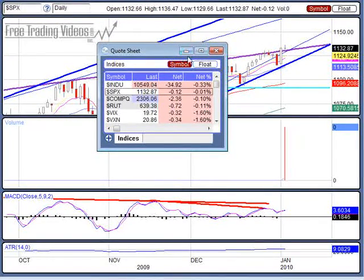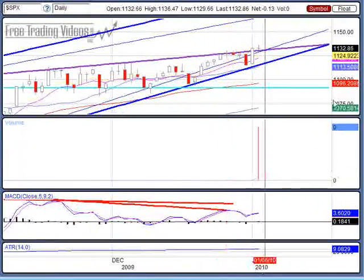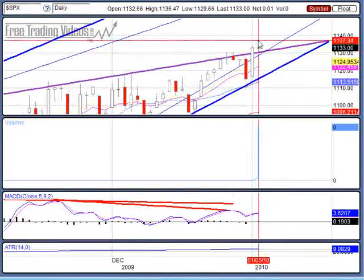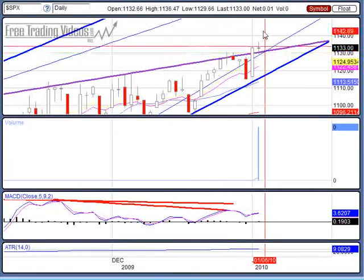Just as expected, the markets are hanging up here a little bit. At the current moment, the Dow is down 0.3%, break even on the S&P, NASDAQ down just a fraction, and Russell's down a fraction. A little bit of a drop in the VIX, so we are under 20. Let's take a look here. This is the daily, and on the daily, we popped up, made a higher high, higher low, but at this moment, we're hanging up around 1133 on the S&P.